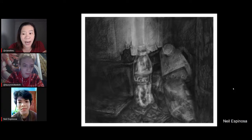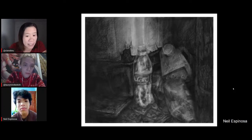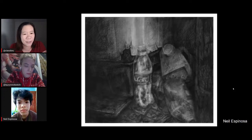I mean, I guess what I would consider is the composition, because I feel like that one bottle in the middle, I'm definitely going to look at it because it's the highest contrast area. It has the most detail in the piece. I actually really like the crumpled bottle on the right-hand side because that one's a little bit more subtle.